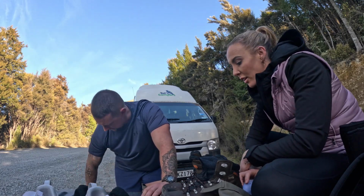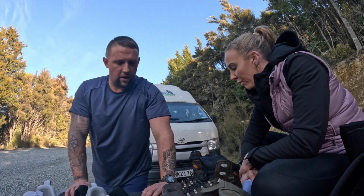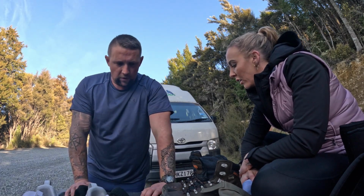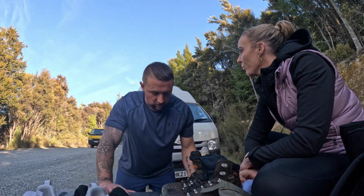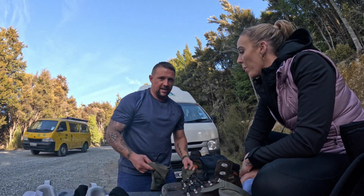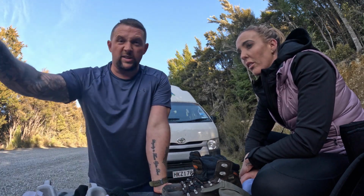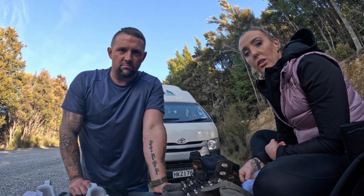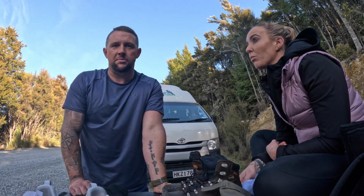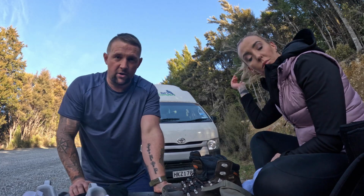We were quite hesitant when we saw the sign said an hour and a half. Obviously, DOC being DOC, they've got to prepare for the worst, and nine times out of ten their signs are way off. However, this walk was actually spot on. Yeah, it's pretty accurate. I timed it on my phone and it was about 1 hour and 26 minutes, and we were bombing it back. So it is actually very accurate.